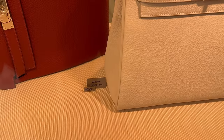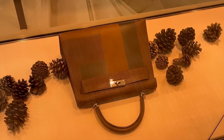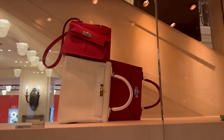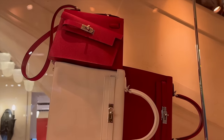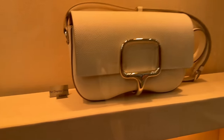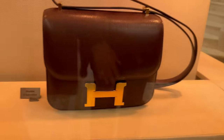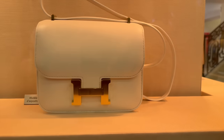Here are the prices. Hopefully you can see. I'll try and zoom in so you can read the prices. We have a special Kelly down here. I'm not sure what the name of this one is. Help me out in the comments. So we have a Constance, 7,700, and then we have a Swift one, doesn't have a price.